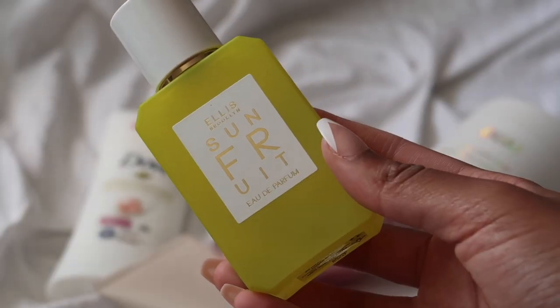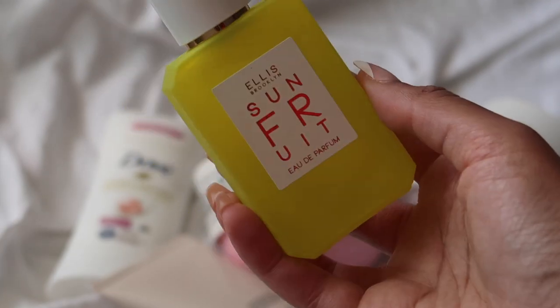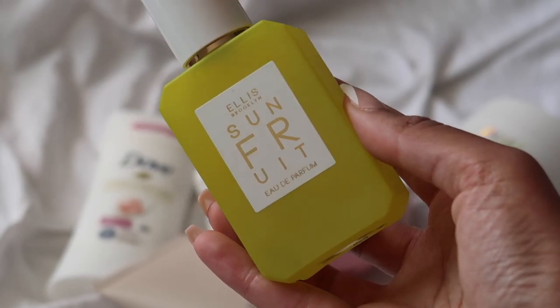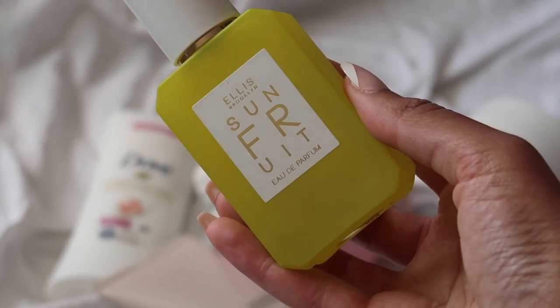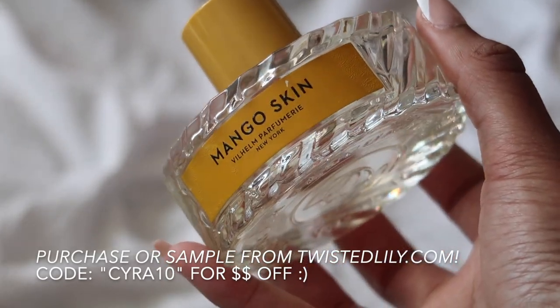Now for the perfume pairings, first is Ellis Brooklyn Sunfruit, which is a new release. It smells like a creamy pink starburst. This has notes of fig, coconut, citrus, vanilla, musk, plum, super pretty. Scream summer.